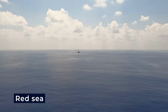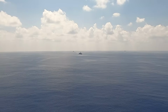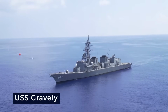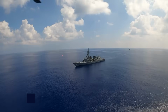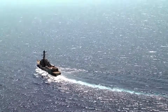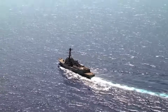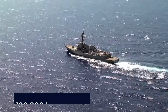Let's break it down. The Red Sea's surface lay as smooth as glass, the kind of calm that makes the mind wander, until you remember where you are. Aboard the USS Gravely, every inch of steel and machinery is built for vigilance. This Arleigh Burke-class destroyer measures nearly 500 feet from bow to stern, and its hull slices through waves with the grace of a shark. Underneath that sleek silhouette, 6 gas turbines roar to life, generating over 100,000 horsepower.